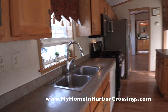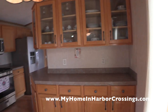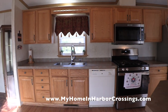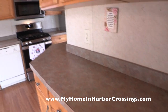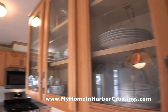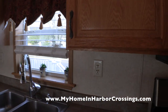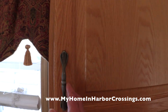These are solid oak cabinets. It's a great cabinetry there with the glass fronts. You can show off all your china and other items you like to store in your kitchen. A lot of storage space. Here you have your dishwasher, your stove, and your microwave. This is a great counter for your coffee bar, your wine bar. Here you see the etched glass in the cabinetry. You got a double bowl stainless steel sink. And we'll take a peek inside and you'll see the adjustable shelves in the solid wood cabinets.